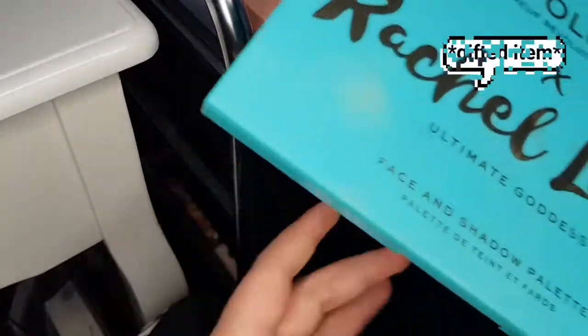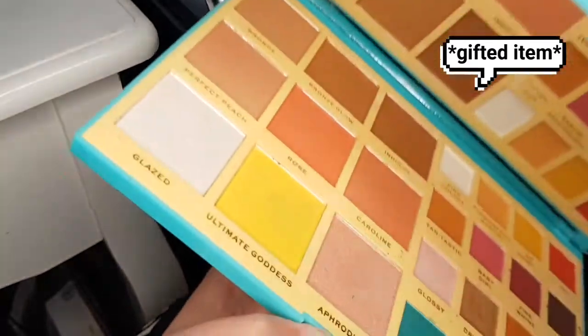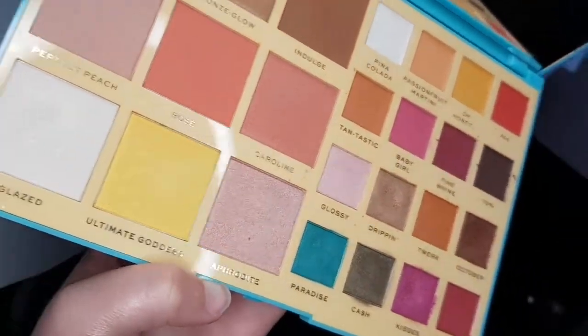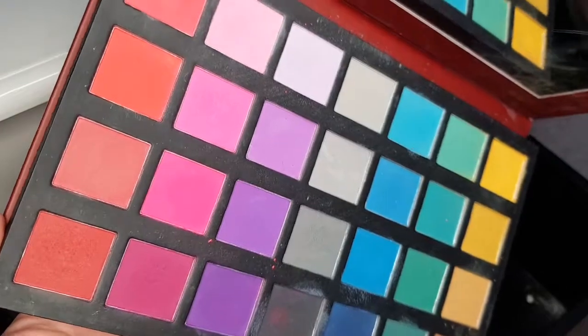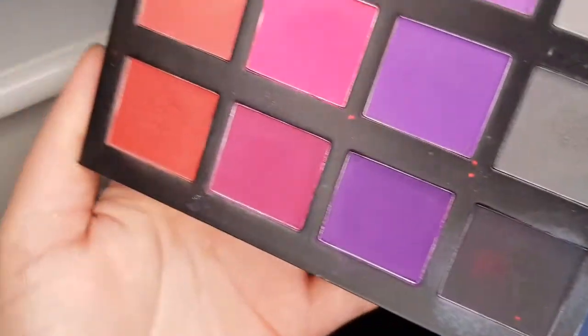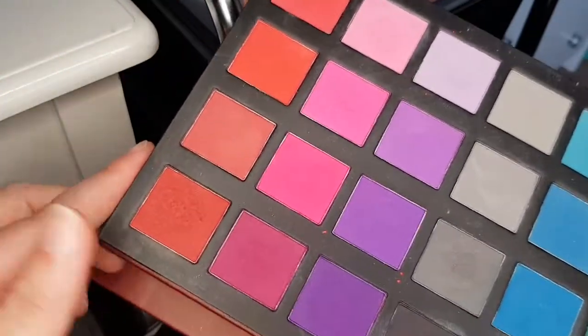The Rach Leery Goddess, Ultimate Goddess palette, sorry. Eyeshadows and a face palette. Alexis Stone's eyeshadow palette in collaboration with Makeup Revolution. This is the Instinct palette. It's an all matte rainbow palette. And it's nice because it actually goes down the spectrum. So you've got your lightest colours at the top and it goes down to your deepest colours.